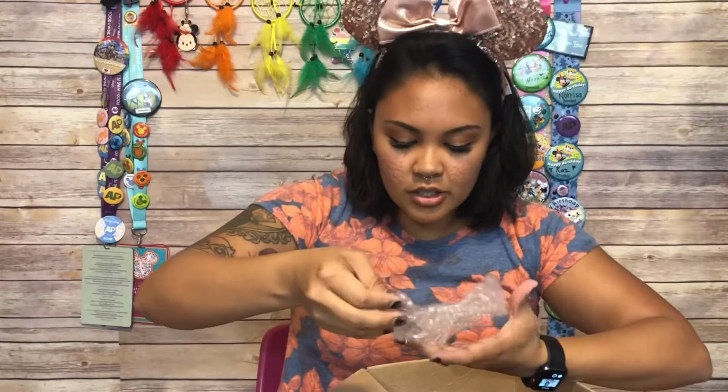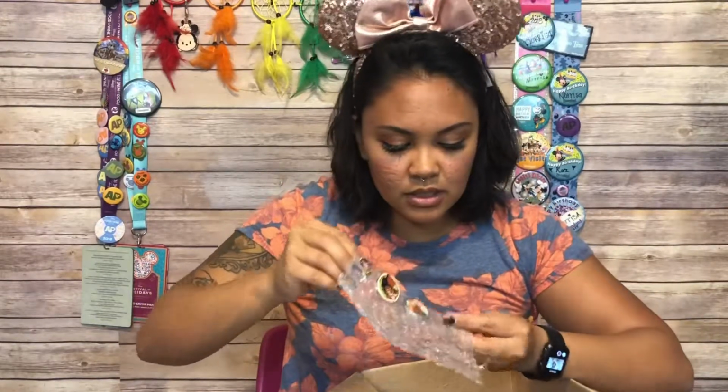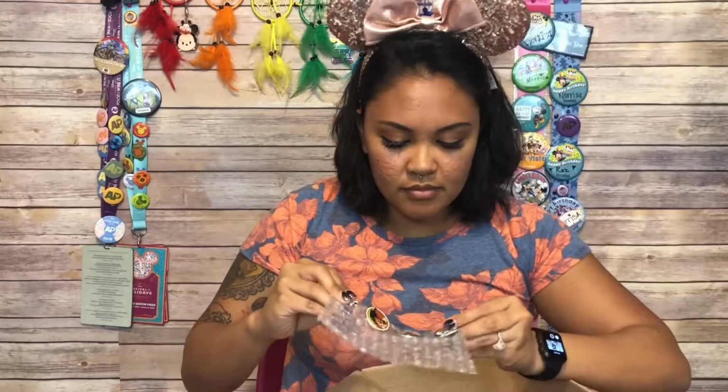Oh, these ones are not. Oh, we have a mini Mike Wazowski. We've got Scar, Hercules. I think this one, I don't know where this guy's from, but we've got these pins here. There's that. Let's see. I'm going to try to put this down here.